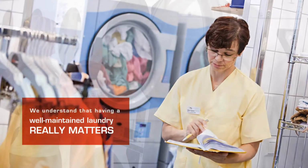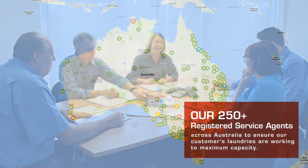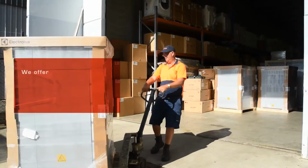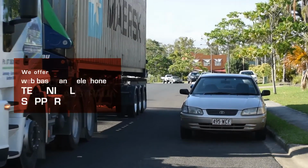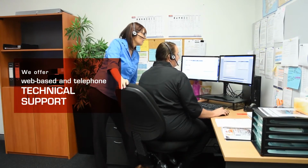We understand that having a well-maintained and functioning laundry really matters. So nationally, we have more than 200 service technicians and contractors available to ensure our customers' laundries are working to maximum capacity. We have the largest inventory of laundry spare parts in Australia, which we can ship overnight to most destinations. As well, we offer both web-based and telephone technical support.